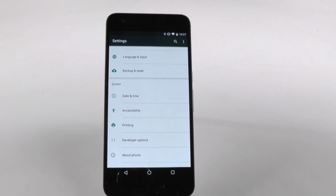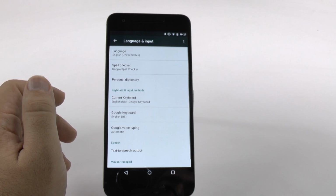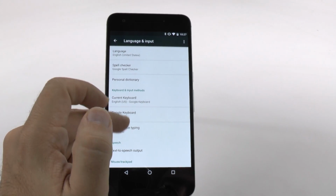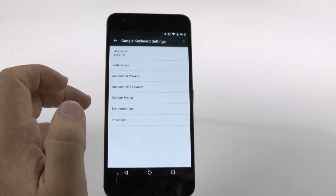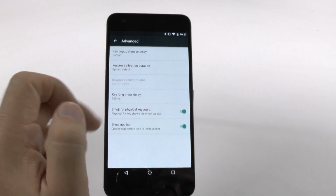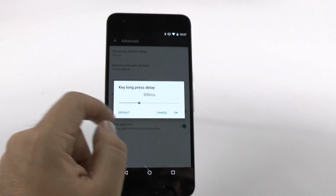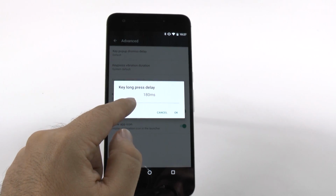And the next hidden feature has to deal with the keyboard. And this is actually shortening the long press on your typical keyboard. Now, the reason why you would do this is just to have a better keyboard overall. You go on Input, and then you go under Google Keyboard, and then under Advanced. From Advanced, you can change the key long press delay to shorter.